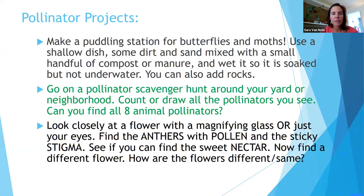And then also take a look at the flowers and see if you can find the parts that we looked at. We learned about the anthers that have the pollen. We learned about the sticky stigma to attract the pollen, and then see if you can find the nectar. Remember, I told you it could be in different places inside the flower. So those are some cool projects you guys could try.